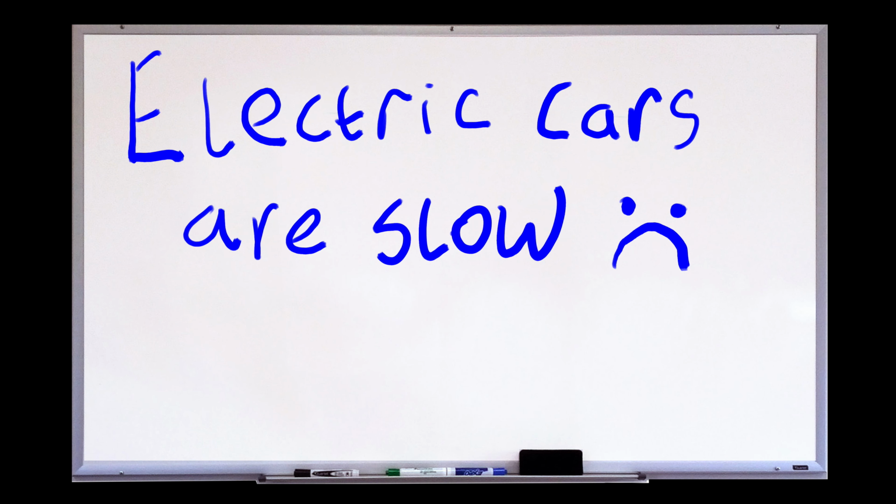Not necessarily. So allow me to explain. Here we've got a Seat Leon with a 2-litre turbocharged petrol engine. We've got a CUPRA Born in a 58 kilowatt configuration. Both on paper have around about 200 horsepower and both can do 0 to 60 in very similar times. Both cars are even a similar size.